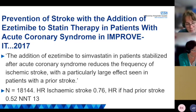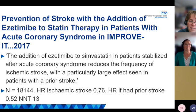Interestingly, if you look at the stroke subgroups, the hazard ratio for ischemic stroke is 0.76. But if you've already had an ischemic stroke, the number needed to treat to prevent a second ischemic stroke is only 13. So ezetimibe is now off patent, is cheap, and literally has no side effects. Therefore, it's an extremely useful and good drug to add in. So yes, we love statins and we also love ezetimibe. So bomb that one in if the opportunity presents.